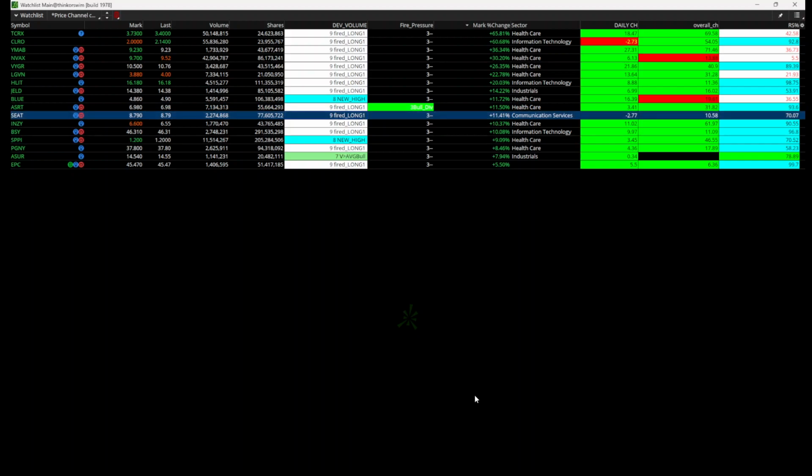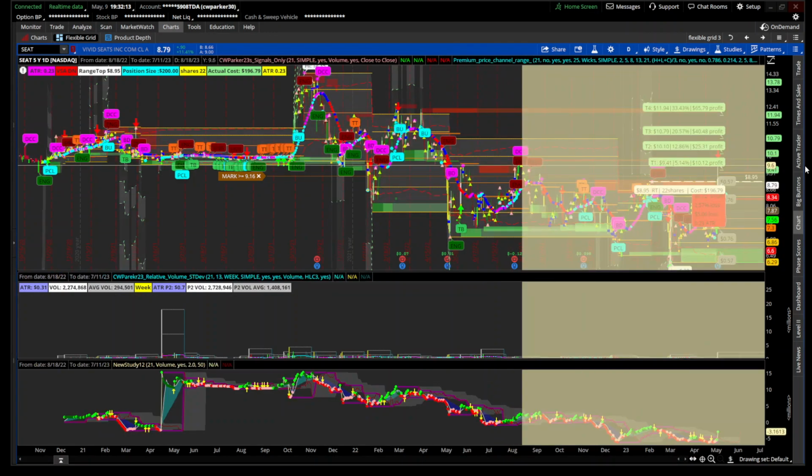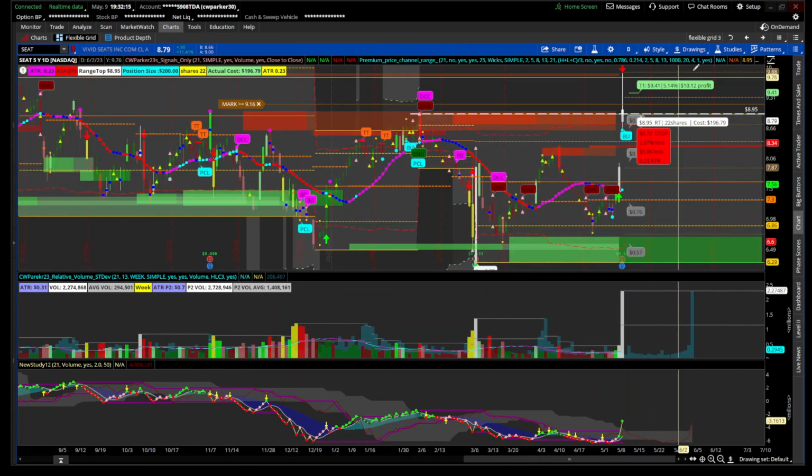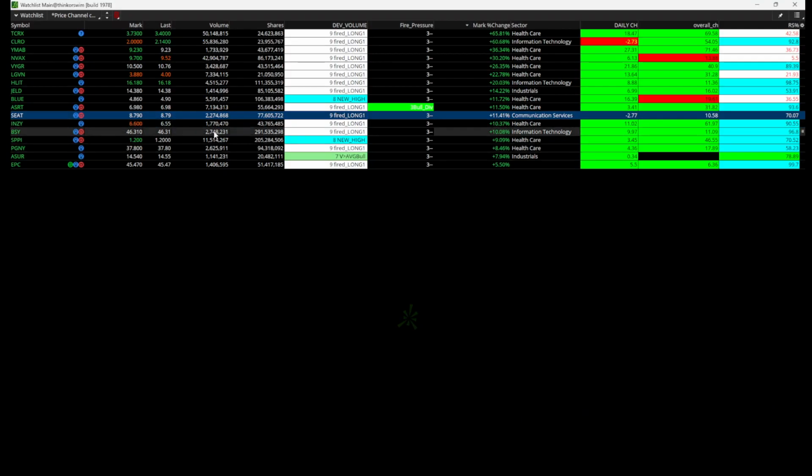I want to say I already looked at this one. Maybe not. Shooting star. Yep, I'm not looking at that. Looked it down, looked it down, looked it down. And that's pretty much it.